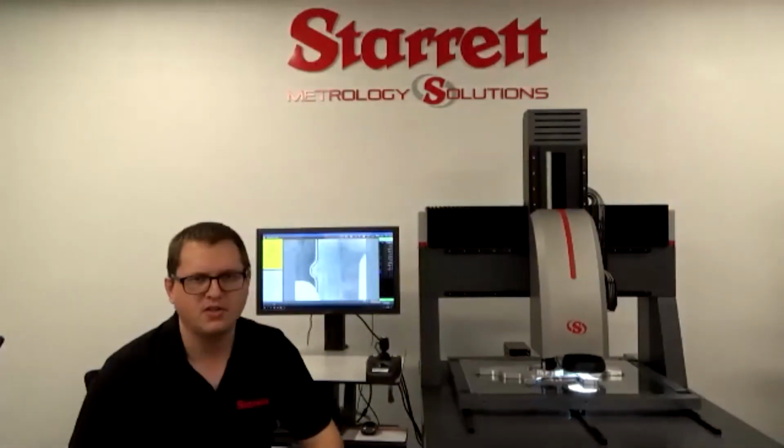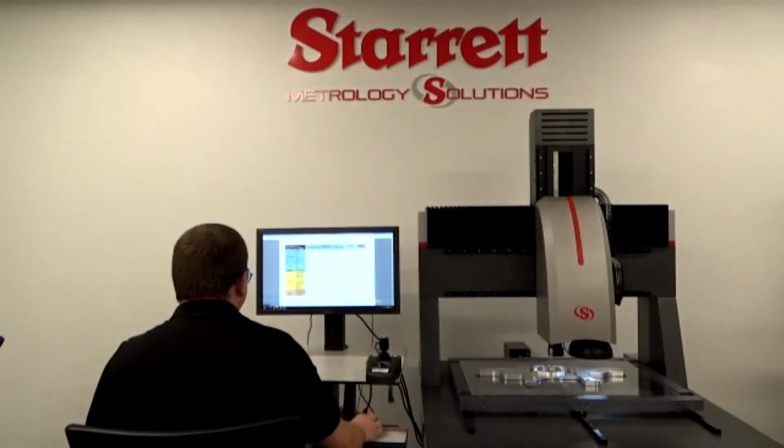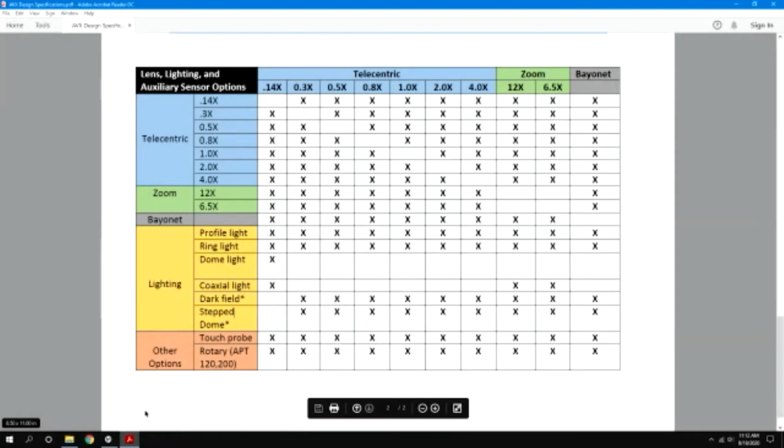Yeah, so let me get into the modularity and the options of the machine here. If we go to my screen on the computer, I have pulled up a product matrix. In this matrix, you'll see on the left-hand side a variety of different options, and as you go across the right side, it'll show you which other options you can have in combination. What we have here is a 0.14x lens on the right-hand side and a 12x lens on the left. We think this is a really sweet spot for a 2-lens configuration because you have a very big field of view on one and very good zooming capabilities on the other, which should cover a very wide range of products.